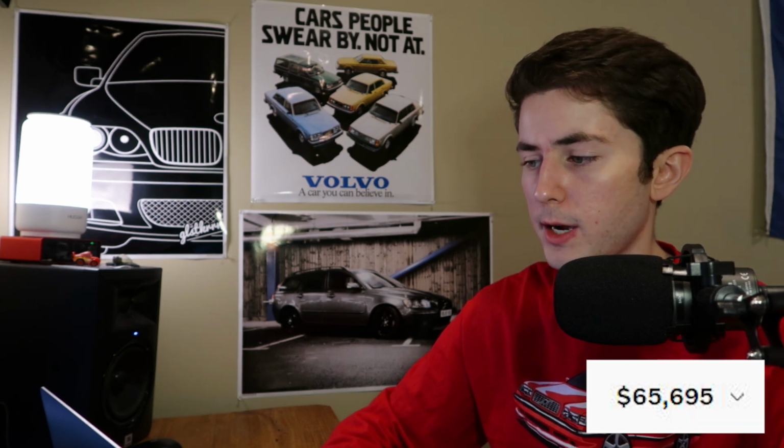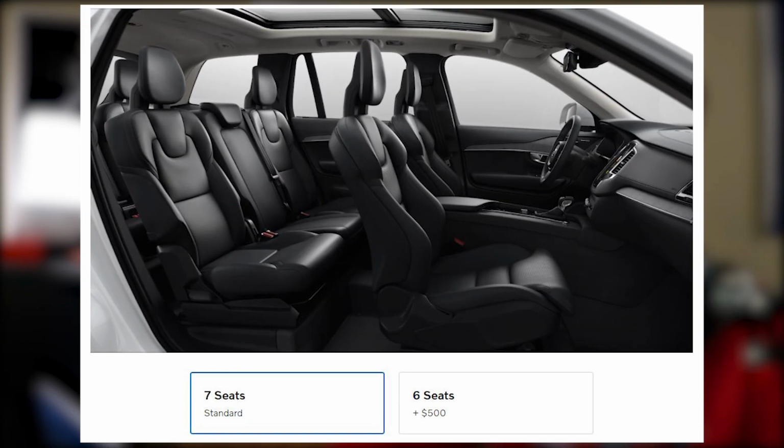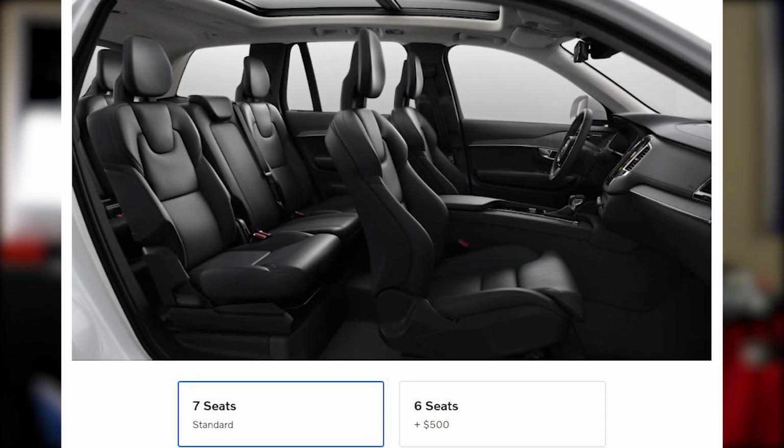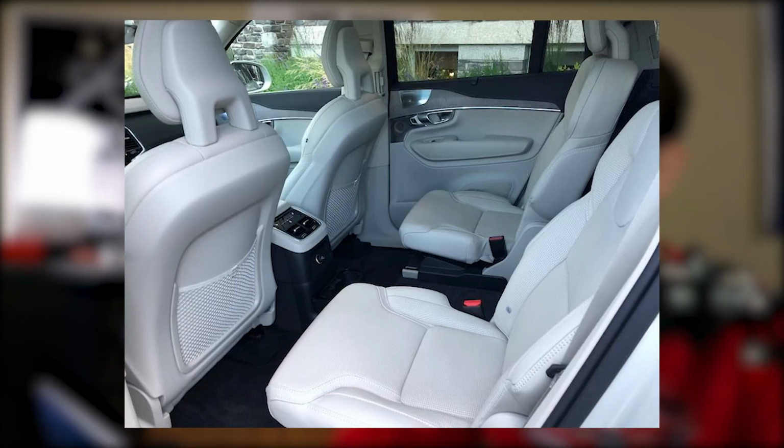With all of that, we are deciding to ball out here, so we are going to go with the Inscription package. This brings our current price to $65,695. We can then choose seating arrangements, where by default this spaceship of an SUV will have 7 seats in total. We can, however, pay extra to bump that down to just 6 seats, making the third row a lot easier to access, and so you're paying for that extra convenience, and I think a lot of people appreciate the look of the captain chairs in the second row as opposed to the bench.